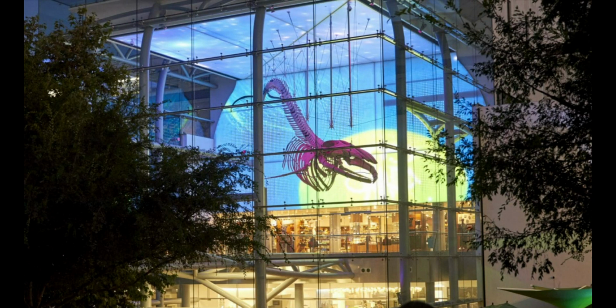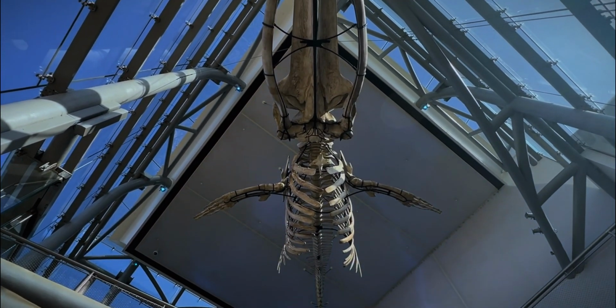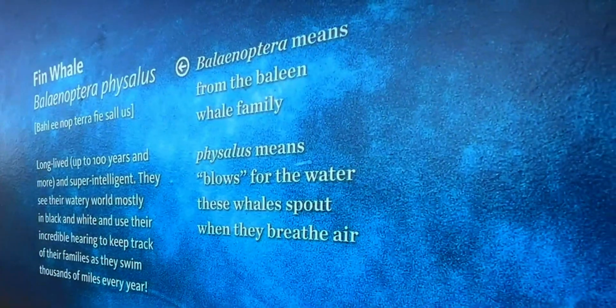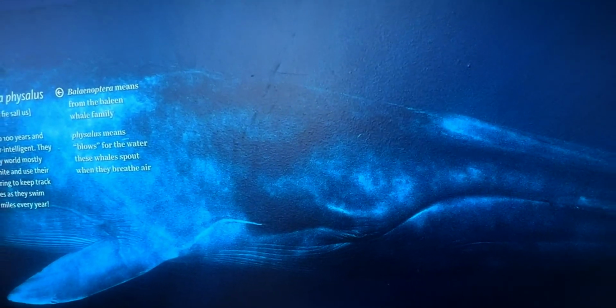We didn't get to see it at night, all lit up, but this enormous, super intelligent Balaenoptera physalis could live up to 100 years old and probably repeat its species name better than I can.